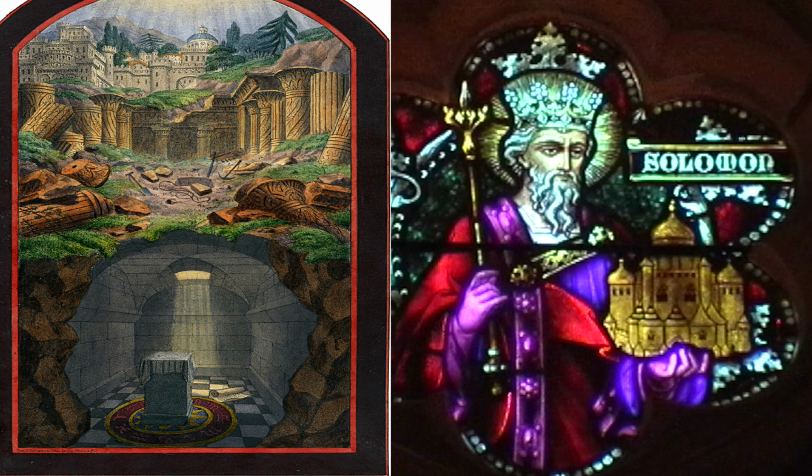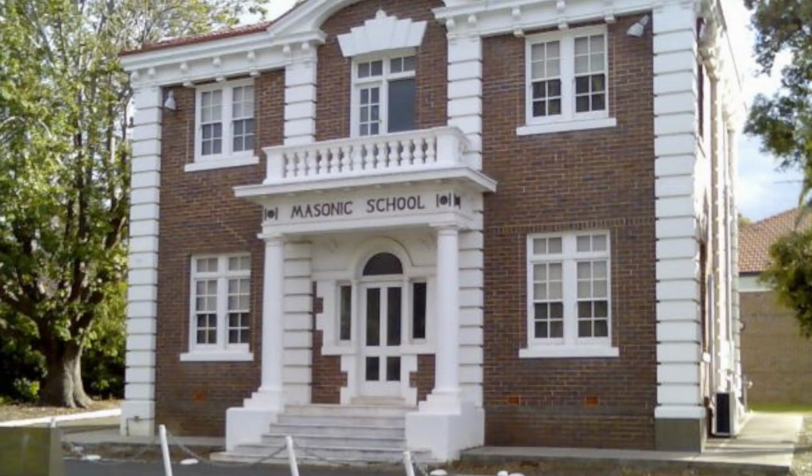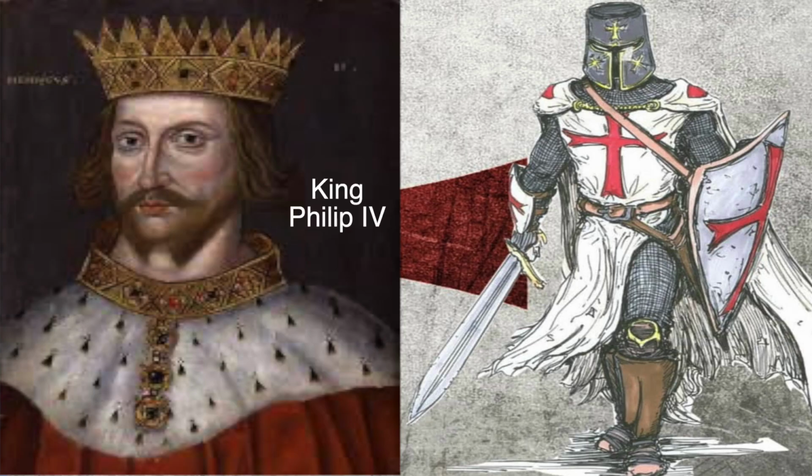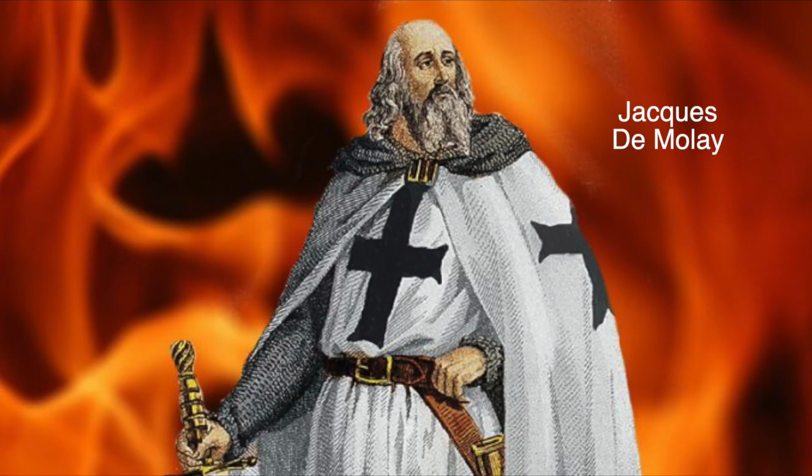Everything the Knights Templars discovered that was related to what was taught in King Solomon's temple was brought back to Europe and was to be taught in their newly created schools and churches. Unfortunately for the Knights Templars, their knowledge brought them great wealth and power, and because the King of France at the time saw this as a threat, he outlawed the organisation. The head of the Templars at the time was Jacques de Molay.